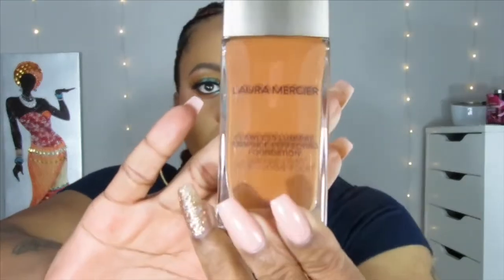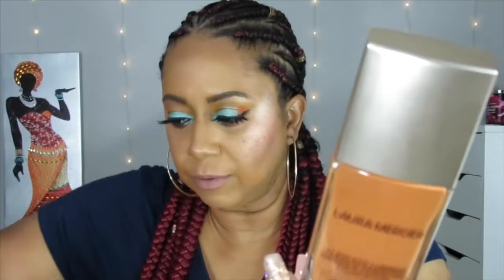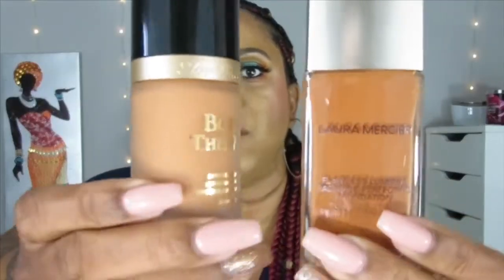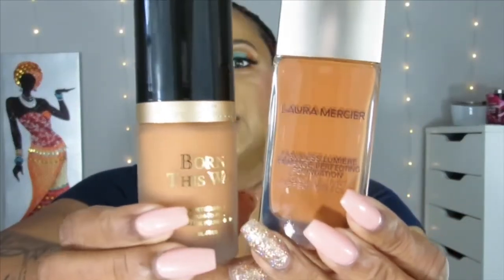But anyway, this is what it looks like. I know in the bottle it looks kind of dark, but I was looking at some of my other ones, and I was like, oh gosh, that's way off. You see what I'm saying? That is off, off, off. But we'll see what's going on when it's time to try. If it's too dark, then I will be taking it back or exchanging it. So that's what I got in that Laura Mercier.